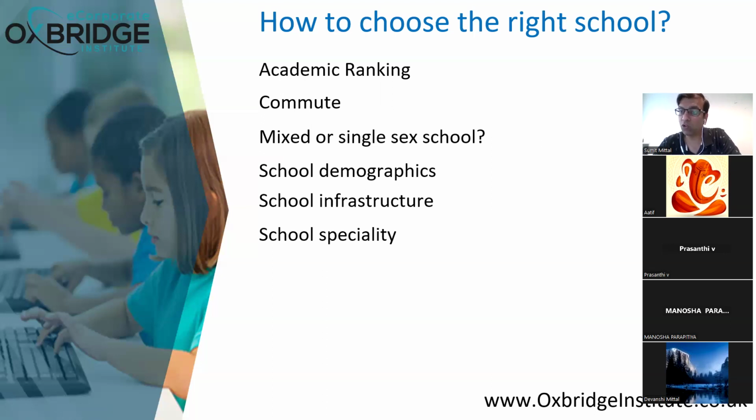Is the school known for something specific? If your child is into sports, what kind of sports infrastructure does the school have? How are the science labs? And for some people, demographics are important. Is the school representative of the community in general of, let's say, the UK, or is it very polarized towards certain areas or certain people? So it's not important to everyone, but if it's important to you, then you should look into it.